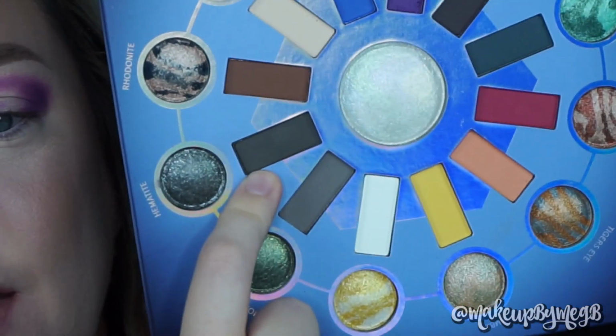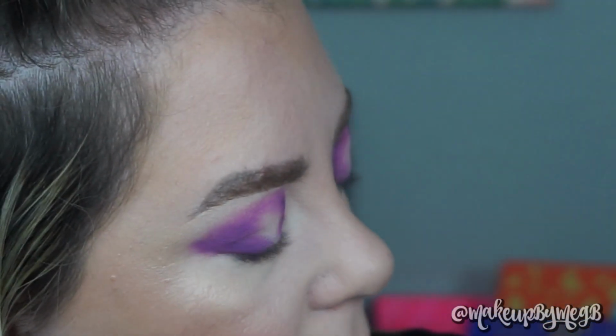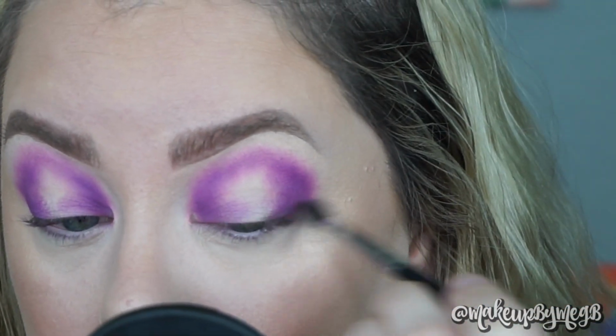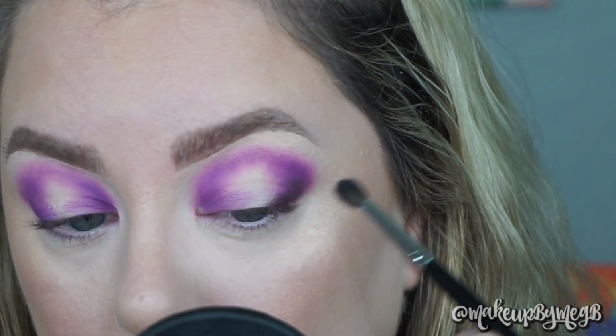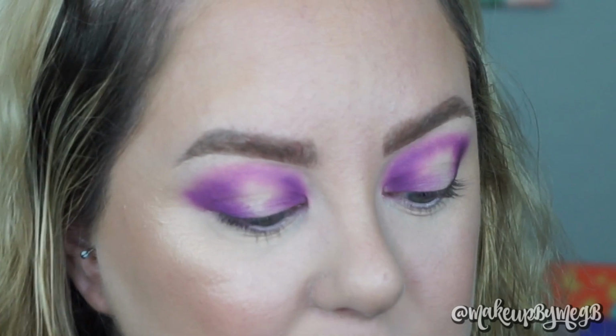I just want to smoke it up just a little bit. So I'm going to take this in-between gray and brown color. It looks like a really dark gray, but it's also in the brown family, like a really dark smoky taupey color. So I am just going to take my same brush and lightly dot this on. I'm going to keep this closer to the lash line and right into the crease because I still want to have the brightness up higher into the crease. Just keeping this closer to the lid. And that is giving me the depth that I wanted. You can already see how much of a difference that is making.